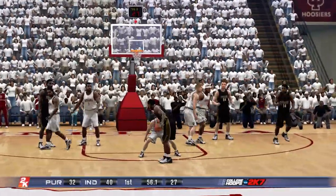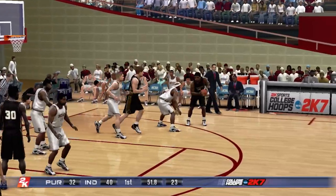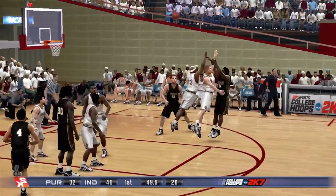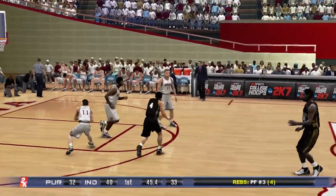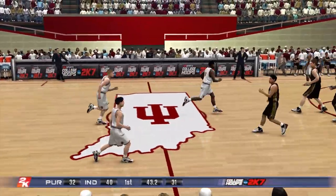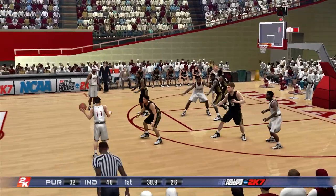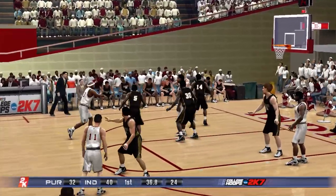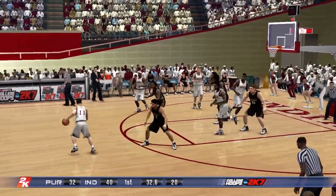Miniman. Pass right side. Number 54 backs him down. Releases. Number 14 has missed quite a few shots in a row now, and it's unavoidable that it's going to start affecting his confidence. Number 33 gets it left wing. Number 23 dishes it to the outside.